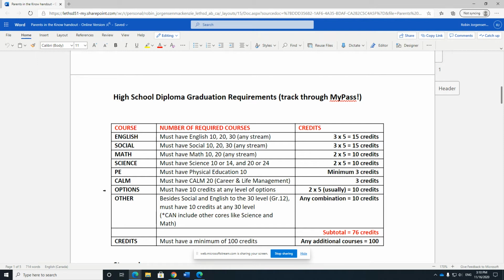One of the biggest confusions is in options. A lot of students think they need to have 2 options to the 30 level to graduate. But that's not necessarily true. They do need 10 credits, but it can be at any level. So if in grade 10 they took Foods 10 and Construction 10, that would account for those credits and they would have those finished. Students that are taking French language arts can also count those as option credits. The only time you need to really worry about making sure those options are to the 30 level is if for some reason you are not taking math and/or science to the 30.